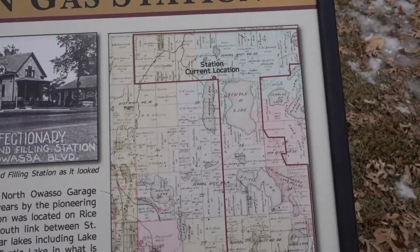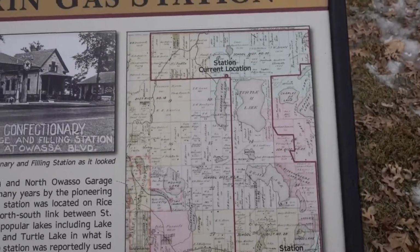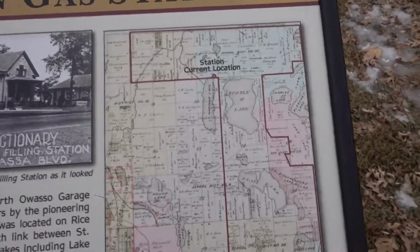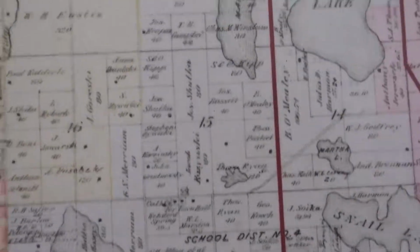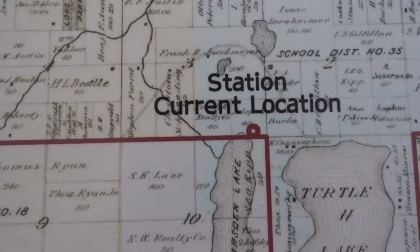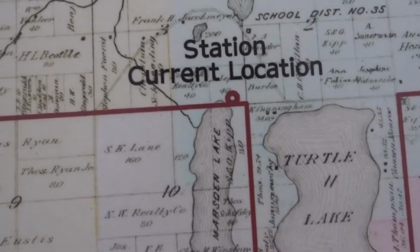And this is not the original location of the gas station. They have a little map of the Shoreview area. And this was the original location right down here. And then all the way up here is where it was moved to. That's where we are standing right now.